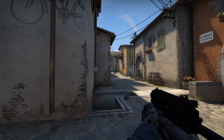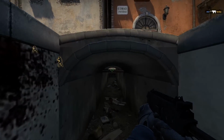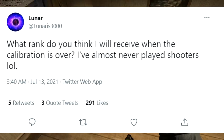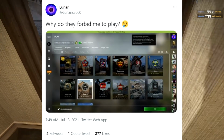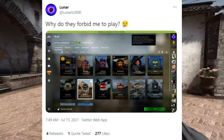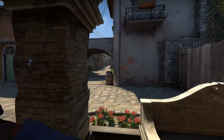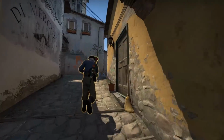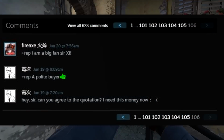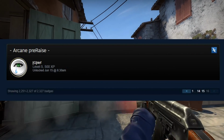So what exactly makes this guy so special? Well, from what I've seen, he's completely new to the game, and I mean completely new. He seemingly just played a few comp games for the first time and didn't know why he got a temporary cooldown that all new players get when they play comp. So he seems very new to CS, and his Steam profile is brand new as well, with the oldest comment being just from around a month ago and the oldest badge craft being from pretty much the same time period.